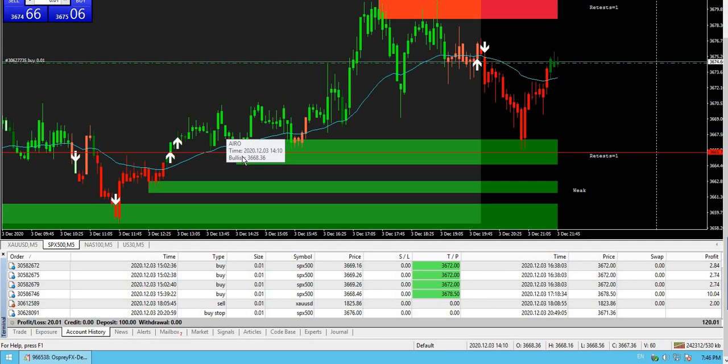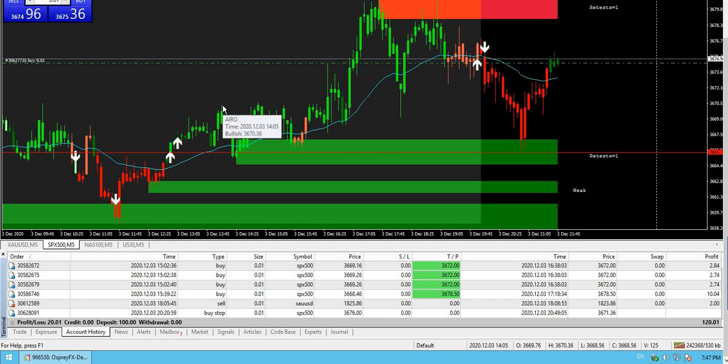Alright, but bounce, arrow, go. You see the arrow, check for the bounce off the zone, go. That's all you need to do. Do I need to say it again? I'll say it again. Arrow appears, you get the alert, price bounces off the zone, go. That's all you got to do. That's it. Nothing else. Have a nice day. Move out.